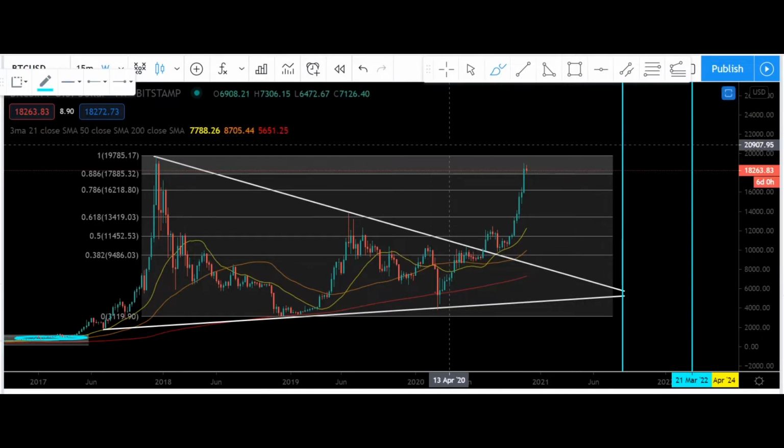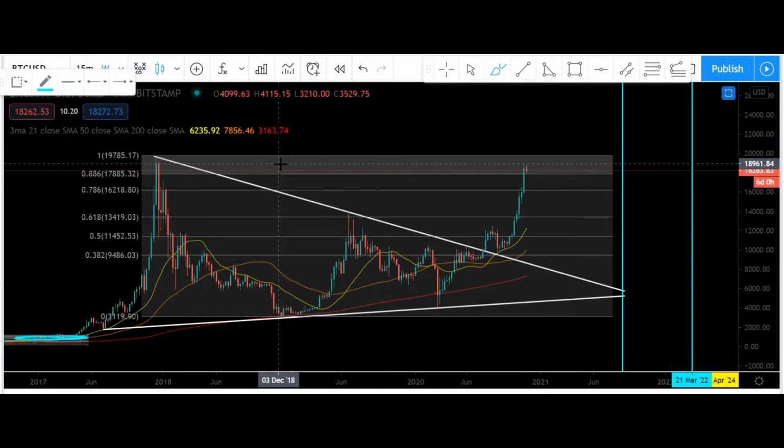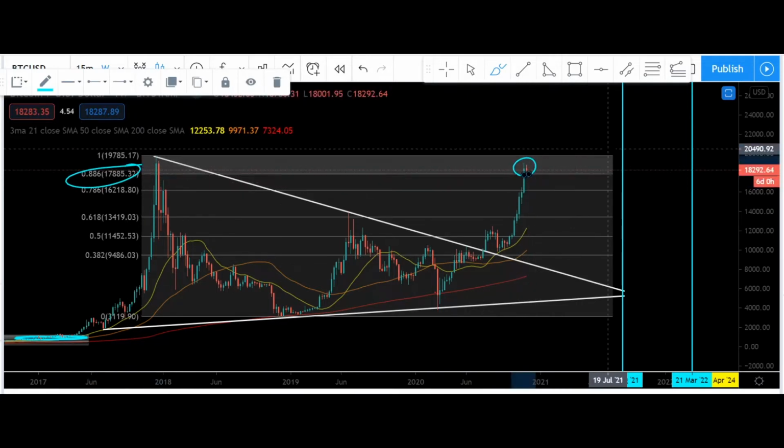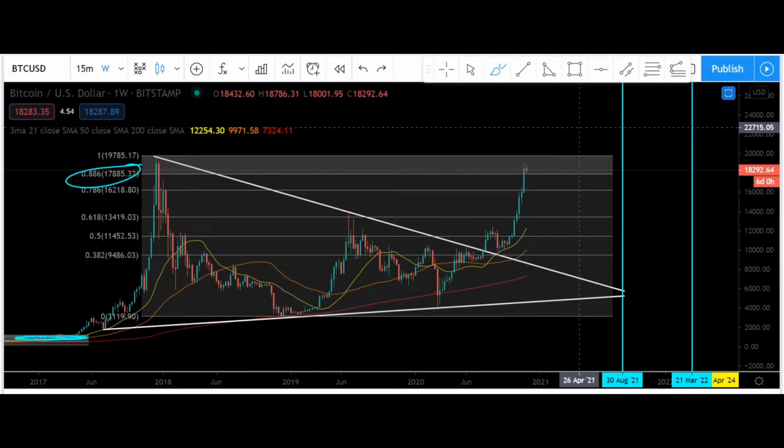So one thing to consider is we are testing the top of these weekly candle bodies, the bodies from our all-time highs. So at this point, really a double top could form. Not saying it has to, but one thing that is looking good is we are testing another Fibonacci retracement line, and it looks like we got a successful bounce off that so far with this doji candle.